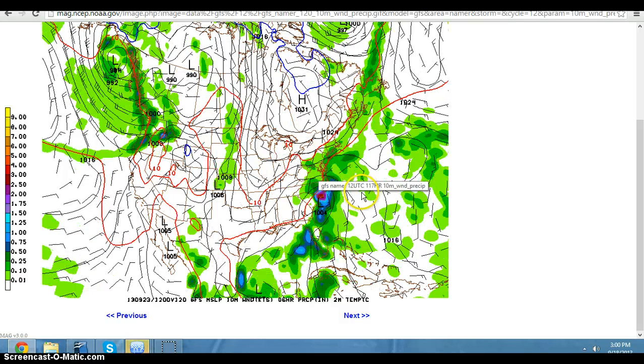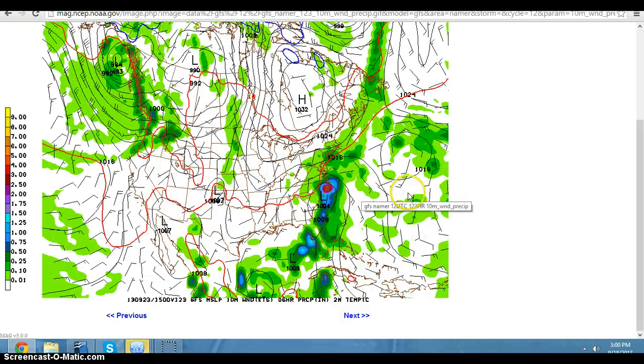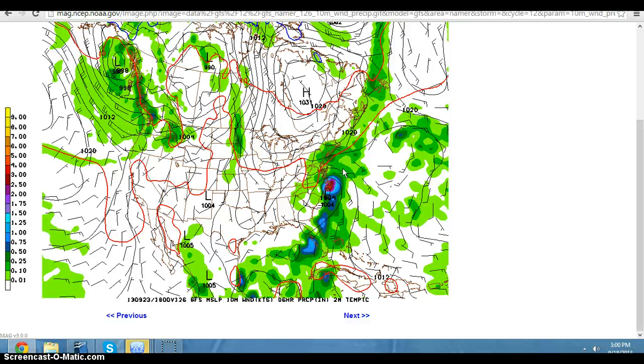This is just one run of the model. Previous runs of the model were more south with this storm and did not even bring it anywhere near us. This run of the model is bringing it more north, and it has been trending north. If it continues to trend north, we will have significant coastal problems.